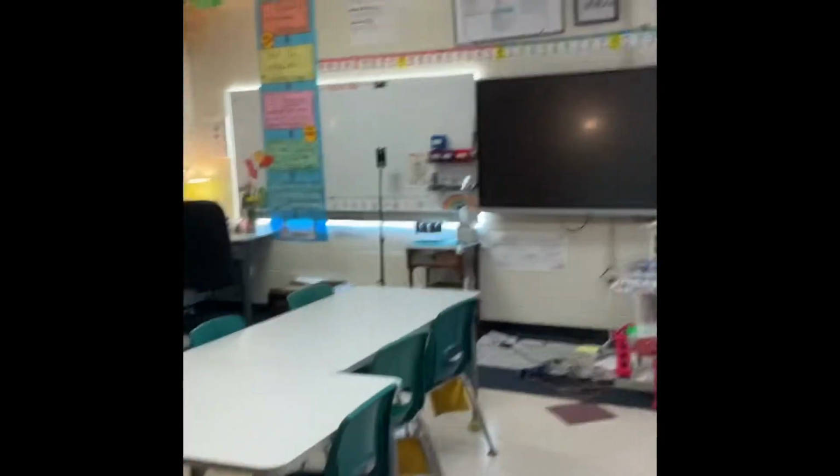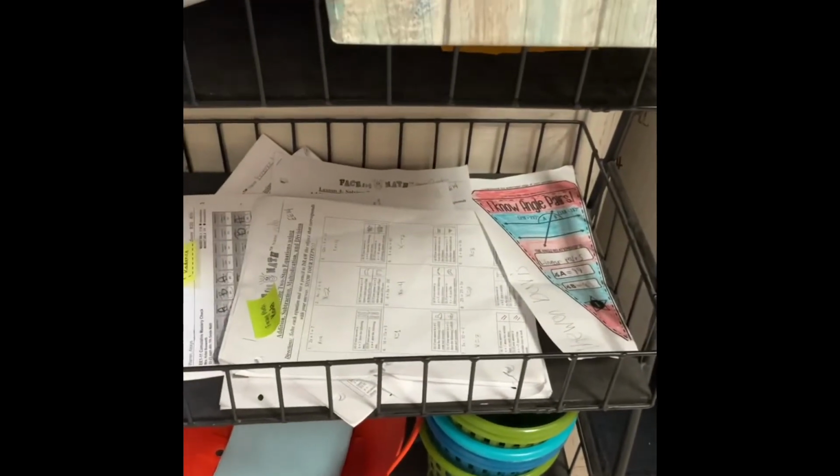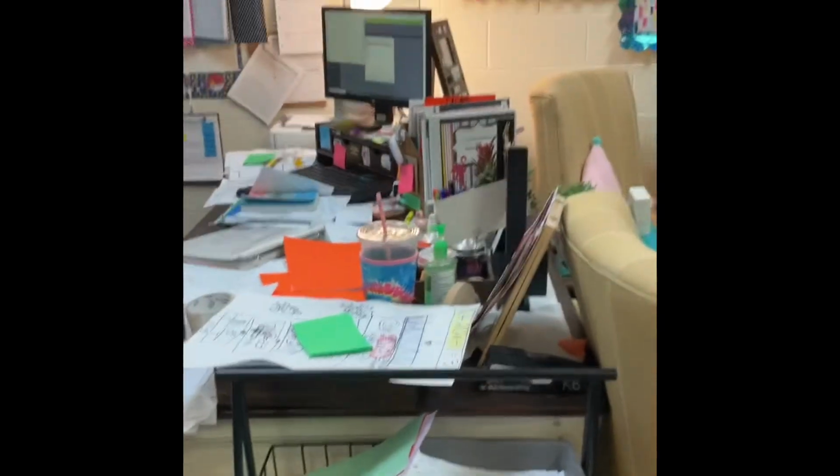From there, they do the assignment, and when they're done, they take their sticky note off of the wall, and they put it right here in this basket. They put the sticky note on the assignment, turn it in right there, and then I pull from there and get it graded for them. So that was a big thing, is missing work.